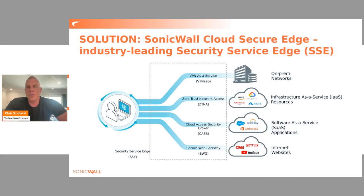This is where we come into our new play, our SonicWall Cloud Secure Edge. This is the leading SSE solution. Within the platform, your mobile users, whether again laptop, phone, tablet, whatever it may be, now have the ability to connect through a traditional VPN as a service, but now a cloud VPN, to connect to on-prem networks. I'll talk to you a little bit about that in a second. They also have the ability to connect to infrastructure as a service. Think AWS, Google Cloud, Oracle from that standpoint.